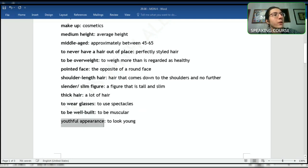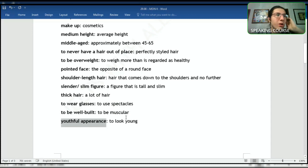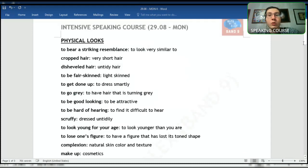And lastly is youthful appearance. This is somebody who looks young. Youthful is a synonym of the word young, but you cannot say young appearance. You have to say youthful appearance. Youthful in general means like full of youth, full of being young. Yeah. So, yes.